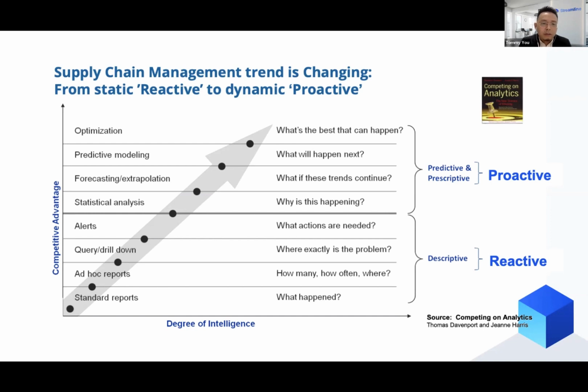So for now, it's not only reactive, but most of the time we care more about being proactive, to prevent problems and add flexibility to the supply chain. I think this is the change for the future, from a static to a dynamic supply chain.